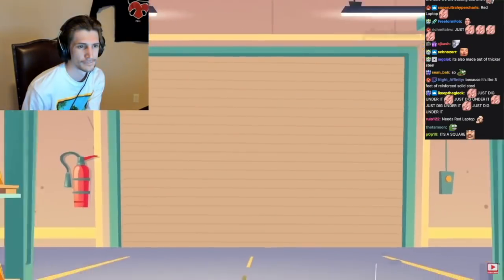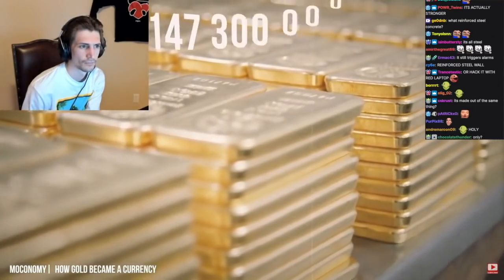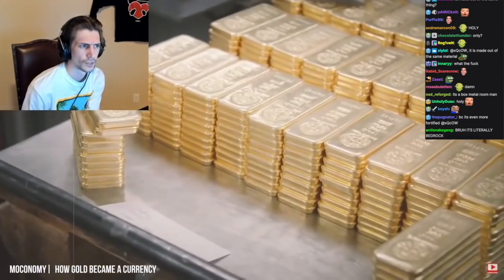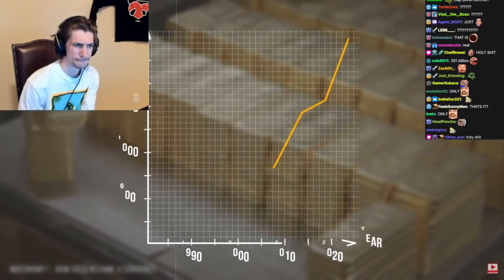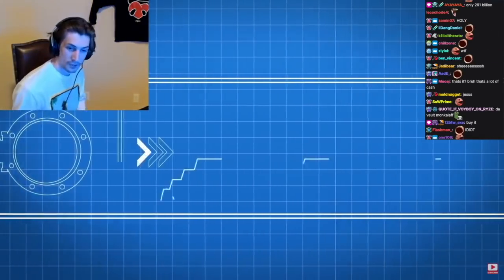As you look around, you'll see rows and rows of gold bars. Inside the vault lies 147.3 million ounces of gold, worth a book value of about $6.2 billion. That's it! Because the price of gold has skyrocketed over the last few decades, the stash is now worth $291 billion. At the end of the vault is a hidden door.